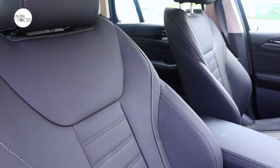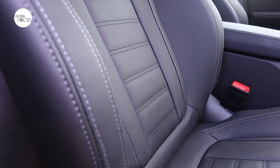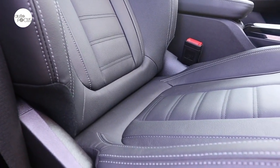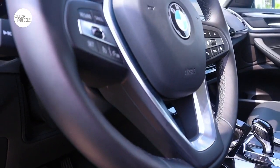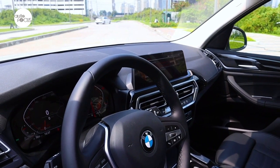It starts with electrically powered front sports seats with pronounced side bolsters. The seats are upholstered in high-quality black Vernasca leather. Also wrapped in sport leather is the leather steering wheel with multiple buttons, switches, and controls.